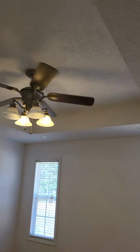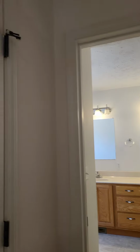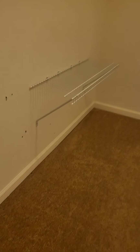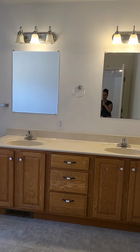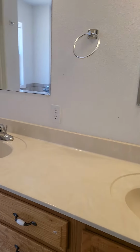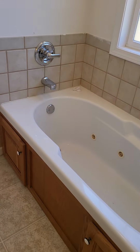This is going to be your master. Got the tray ceiling, overlooks the backyard. Little towel closet. Walk-in closet. So the bathroom's on the other side of this wall. That's something I would check out. Good size master bath. You have your two sinks, standalone shower, your jetted tub.